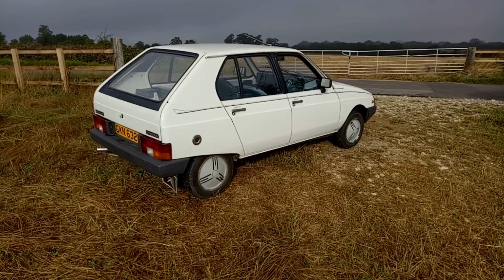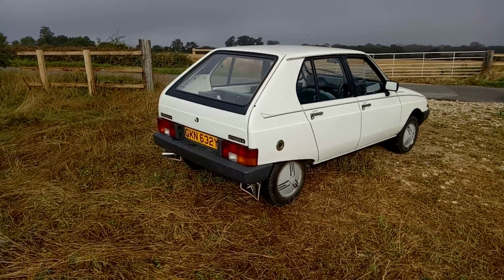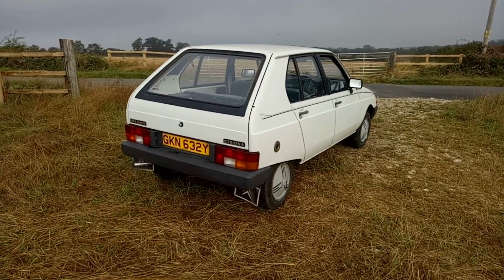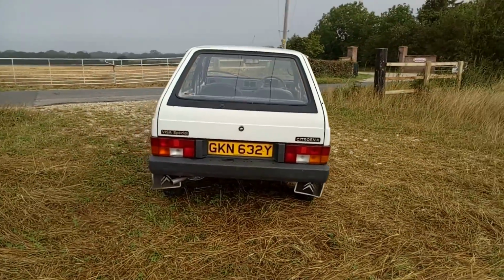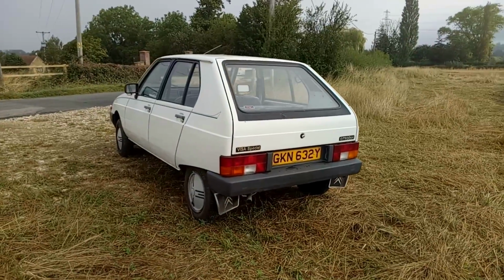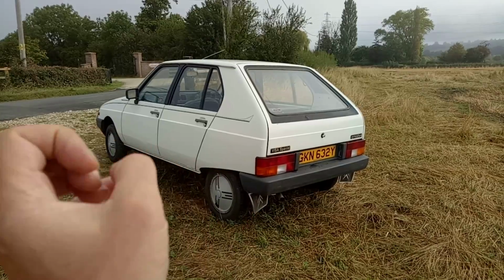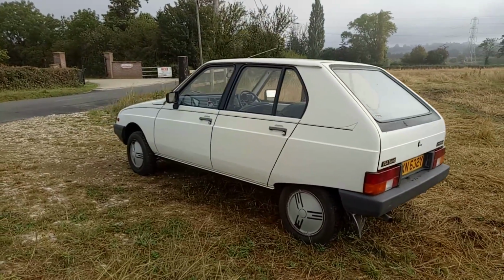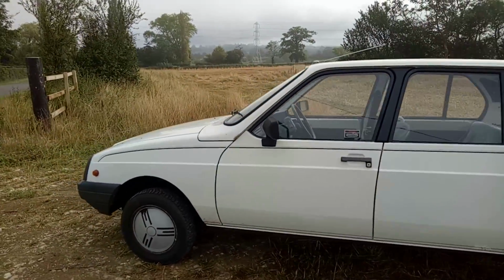But when Peugeot took Citroen over, they took one look at that Alt-Cit design and said, no, this is no good. So what Peugeot did was restrict Citroen. They said you can have some of the design elements, but we want a car that's more conventional. So the underpinnings are almost entirely Peugeot 104. It's a much more conventional car than Citroen would have liked.